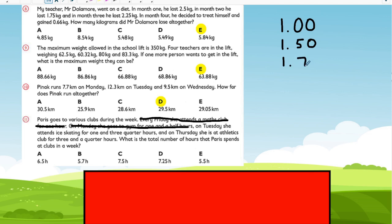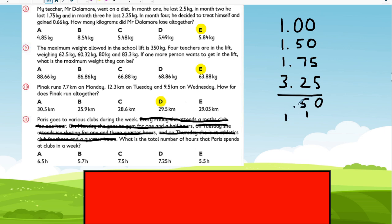So 1.75. That means we've got the 3/4. And on a Thursday, she's at an athletics club for 3 1/4 hours. So 3 1/4 will be 3.25. So I'm ready now to actually add all those amounts together. You can see how my columns again are all lined up nicely. So you've got 5 and 7, 12, 14, 15. Carry another hour over. And then add up these carefully. So I've got 7.5 hours. And if you have a look at the answer option, then we know that the answer, of course, will be C. We're going to move on now to question 12.